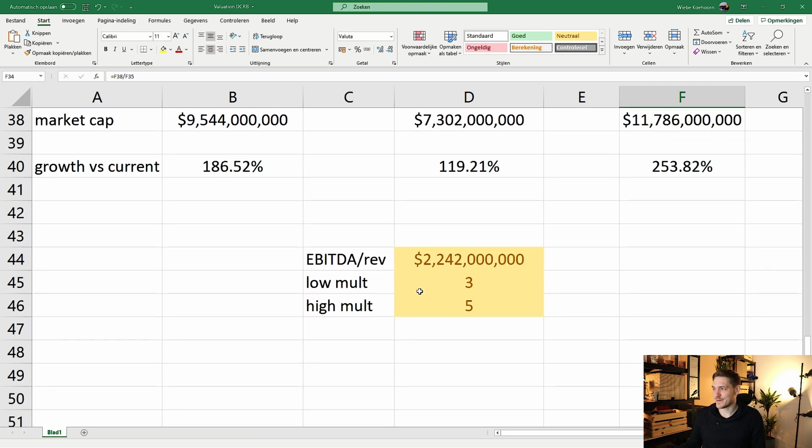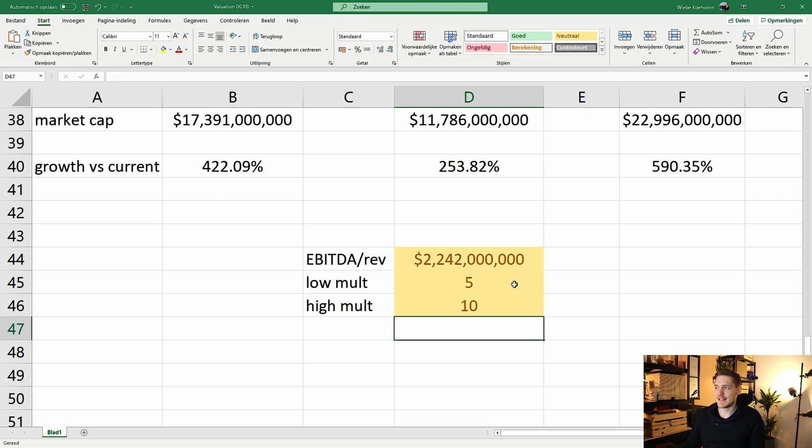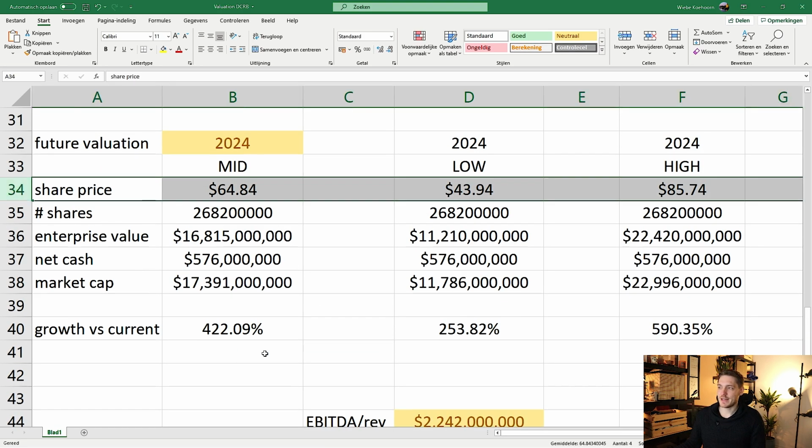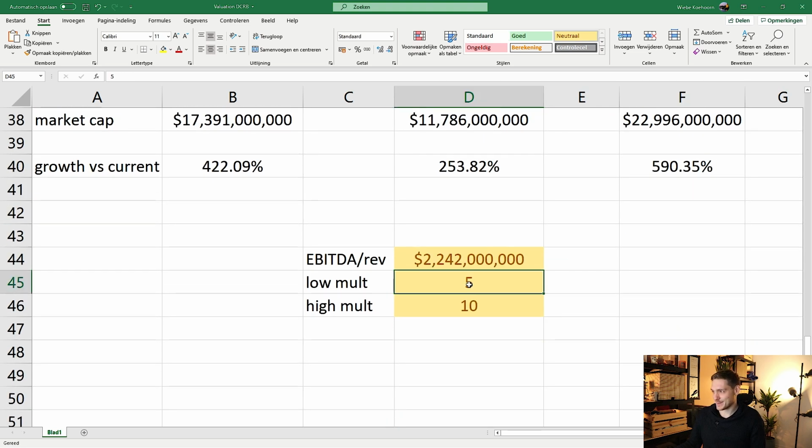Now, let's just, for fun, go to a higher range of multiples, because we just saw in the investor presentation that the median multiple of the hydrogen companies is 20x. Let's just first take a look at a range of multiples from 5x on the low end to 10x on the high end. That is already going to produce these fair prices per share. So like $44 to $86, pretty insane if you ask me.